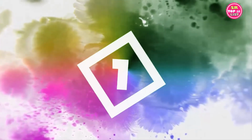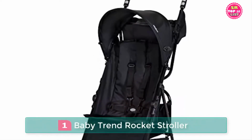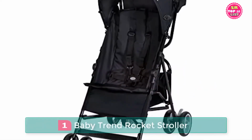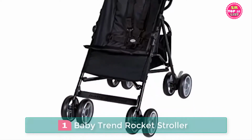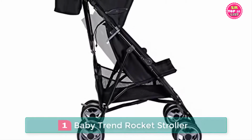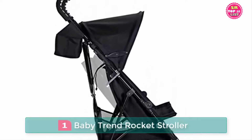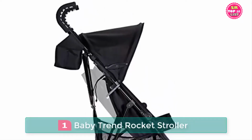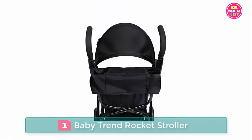Number 1. Baby Trend Rocket Lightweight Stroller. The Baby Trend Rocket Stroller is super lightweight and folds very compactly for travel and storage. Features include a comfort grip handle and 5-point harness system, a large storage basket and large shade canopy. This stroller will keep caregivers happy as well with 2 cup holders and dual foot activated brake.